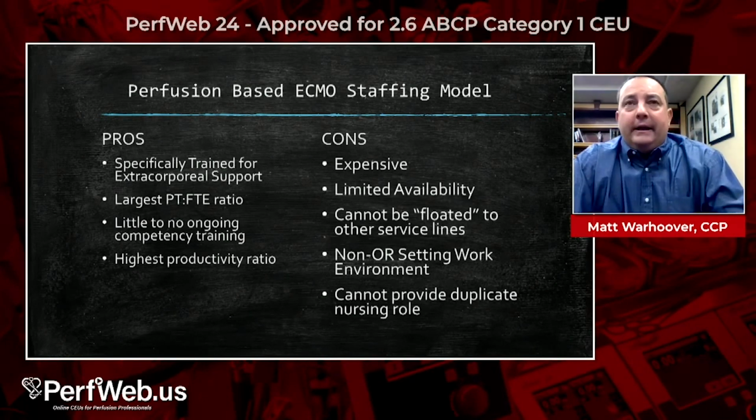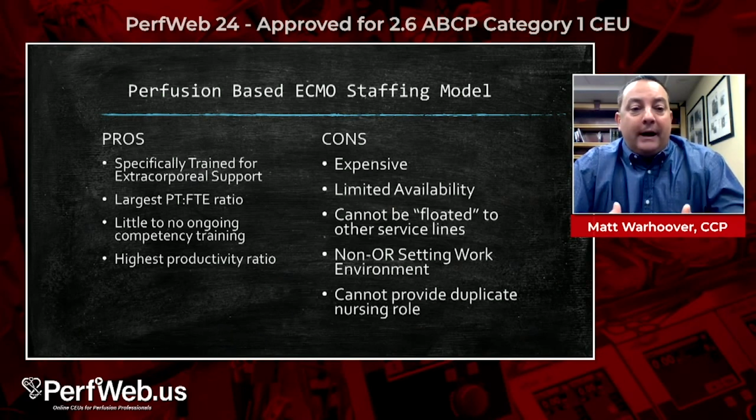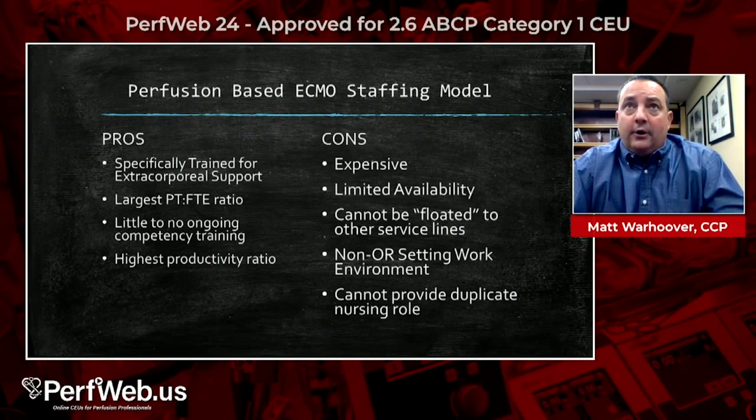So I just wanted to outline more or less the pros and cons of every model. Once again, this is my interpretation of it. I can assure you, people at Duke, Ms. Belladonna, who gave a great presentation at AMSECT on ECMO staffing, her experience and interactions with different models is going to be much different than mine.